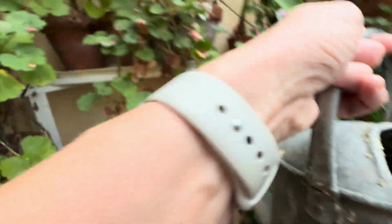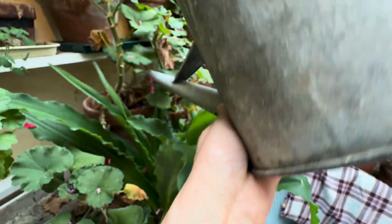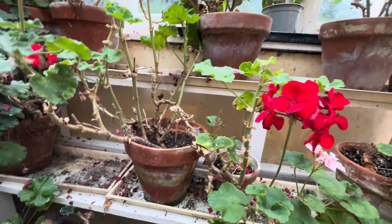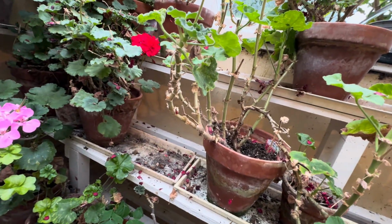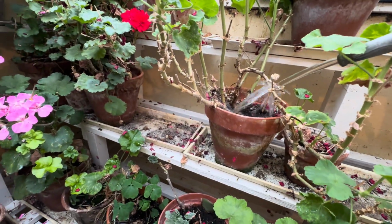I'm just going to see what water's in there. I've got a bit of water, so let's do a little bit of watering while I'm in here. Because these plants are really, really thirsty. Golly, they are thirsty. It's so lovely and cool in here at the moment. Oh, dinner time. That's the music to my ears. I'll just empty this watering can and then I'm going to go and have my dinner.